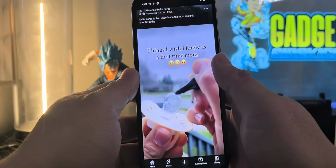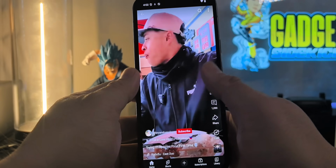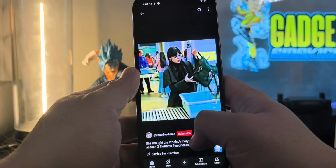Protected by the Corning Gorilla Glass 3, this device has a pretty good and pretty solid display. Pag nagsuswipe ka dito sa social media, okay naman, mag-enjoy ka naman dito sa kanya, swipe ka lang ng swipe, smooth naman ang experience ko dito sa kanya. Wala naging problema sa mga socials.